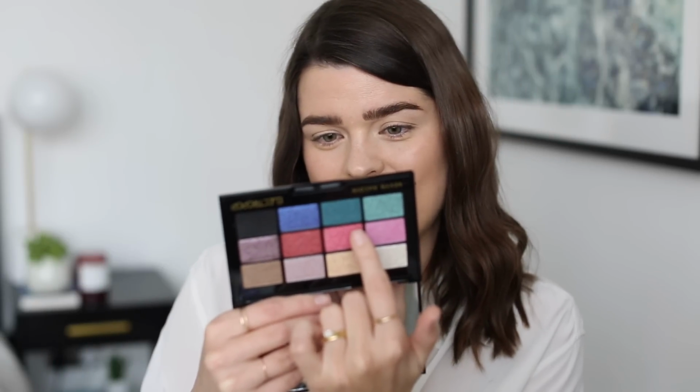I'm more of a neutral lover when it comes to eyeshadows, but I can appreciate these colours and I like the idea of having them in my collection just in case I'm having a day where I do want to wear a green eyeshadow glitter. You never know. But the colours that I love are these bottom ones here, although I do really enjoy this one in the centre, which is Laser, and then also this one, which is Heat. They're gorgeous colours that are going to look amazing on absolutely everyone, whatever your skin tone, whatever your eye colour.